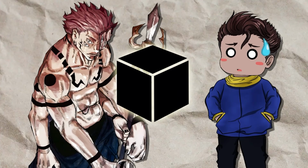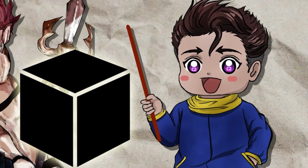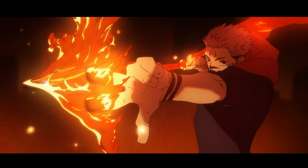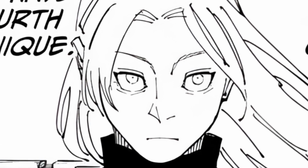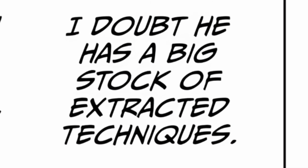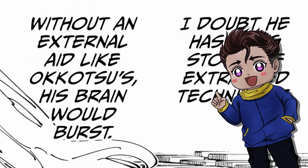And we have no idea about how it really works. Only Sukuna possibly knows. Okay, now, let's say Sukuna has mastered the black box and possesses a technique that can improve other curse techniques. He faces one major problem, if this is truly his original power. According to Yuki Tsukumo, if a sorcerer has a big stock of extracted techniques without external aid like Yuta does, then the brain would burst, meaning too many curse techniques will overload the brain. So how does Sukuna do this?